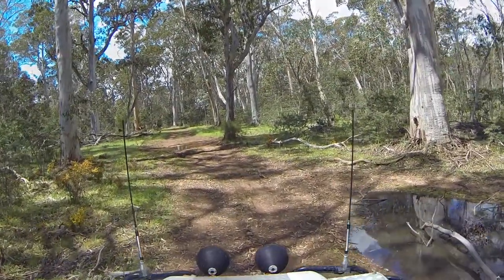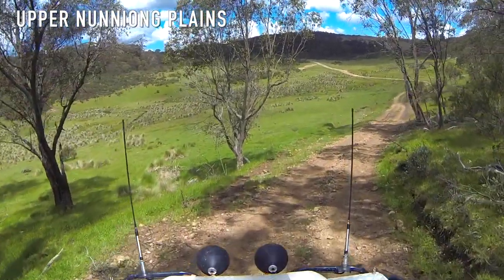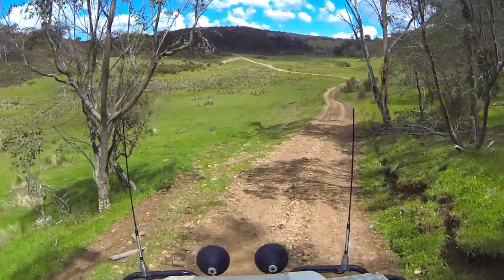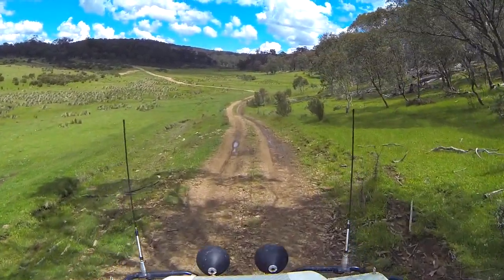Yeah, we're driving through the reasonably thick bush, and out of nothing, all of a sudden, these plains open up, and it's an absolutely stunning view. Beautiful, absolutely beautiful. I loved it.